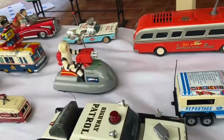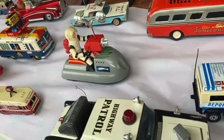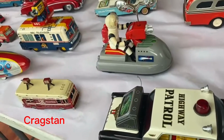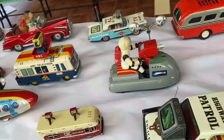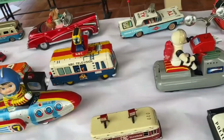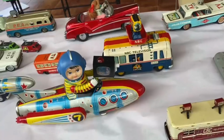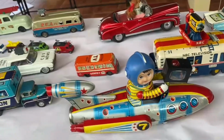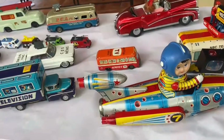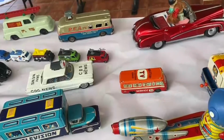It's a trick. We have NBC. We have Crackstand. Major brands from Japan, Germany. And then you can see that the television was just beginning in the 60s. So what every kid wanted to be in the news, you see, or on TV, they want to be a superstar. I want exposure. I want fame. Give me money.